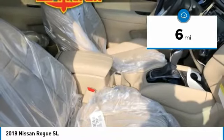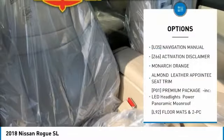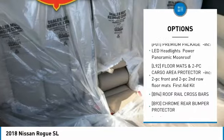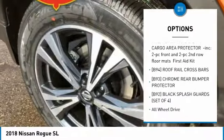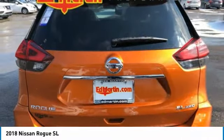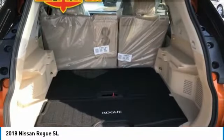This vehicle has less than 100 miles. Here are some of this vehicle's great options: steering wheel audio controls, navigation system, power lift gate, anti-lock braking system, all-wheel drive, Bluetooth, power steering, aluminum wheels, four-wheel disc brakes, premium sound system.